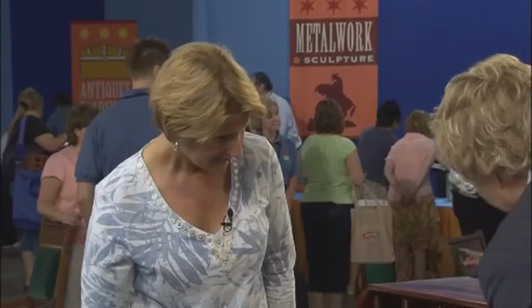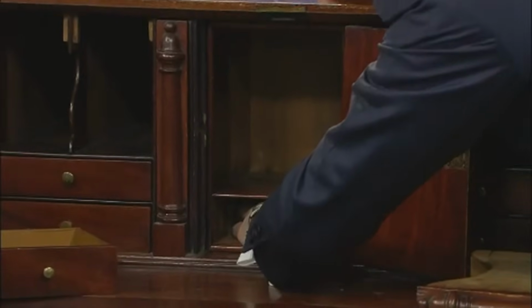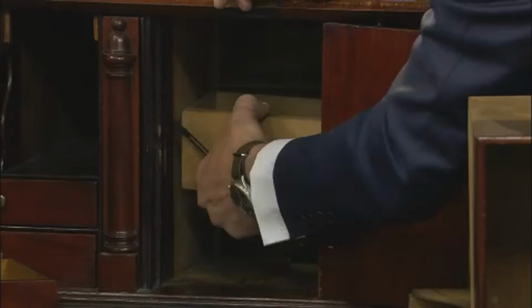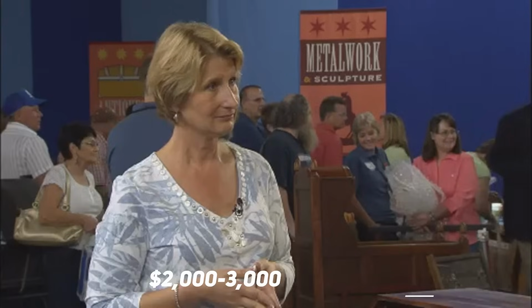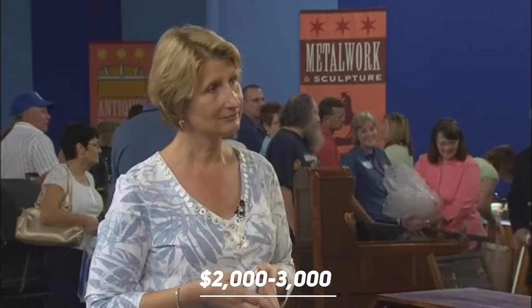Also, it has a unique lopper mechanism to hold up items. The top is made of highly figured plum pudding mahogany. There would have been 3 little drawers back there. Now there's 1 left. Despite some replaced brasses and carved pieces, the value at auction would be $2,000 to $3,000 in this market. That would be the estimate.